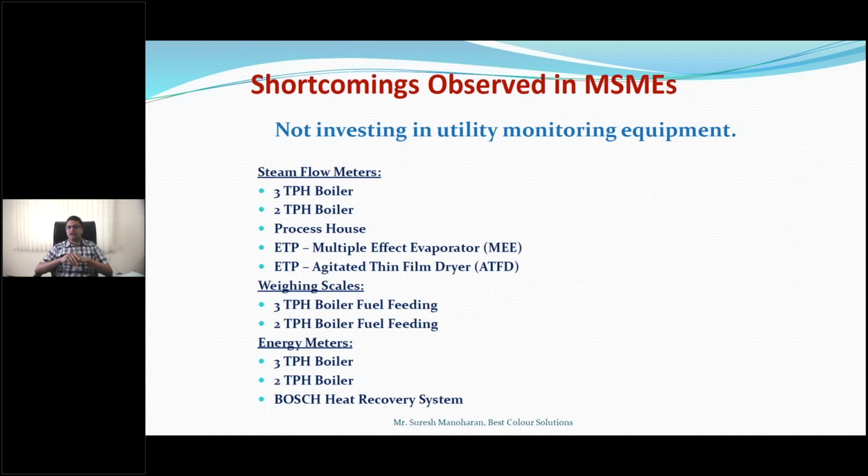There are 2 things in an MSME which I see around among colleagues or other investors in my area: people are not investing in utility monitoring equipment. So whatever savings I am quoting are all based on real-time data, because we have equipment to measure it, like the steam flow meters. We have used 5 steam flow meters to find out exactly how much steam is generated in each place and how much is utilized in different places. Also weighing scales and energy meters.